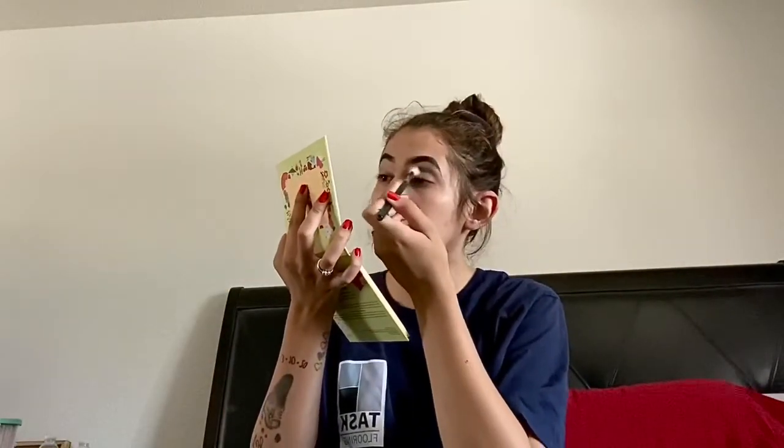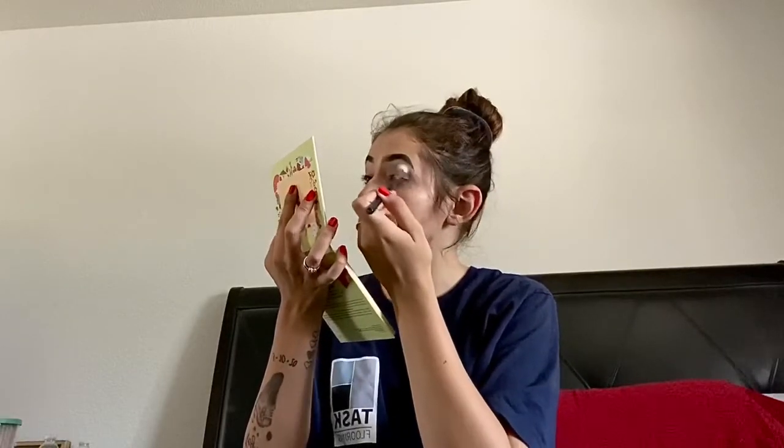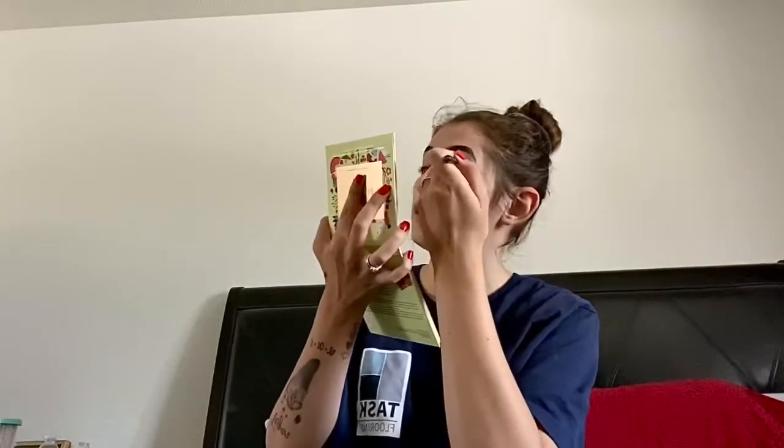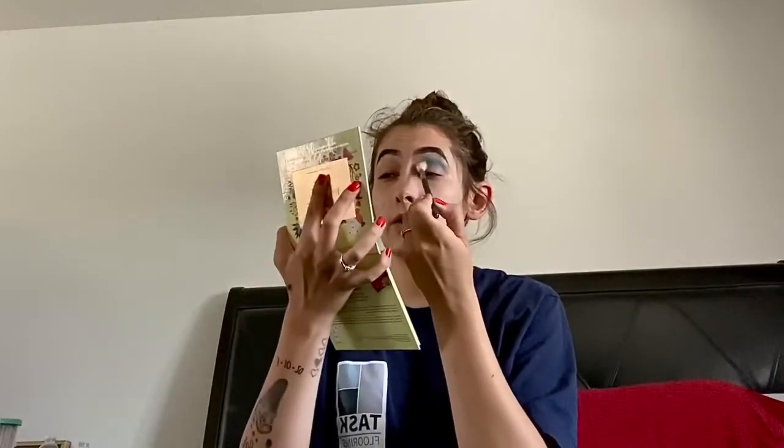So I'm gonna use, that's the M441, and I'm just gonna dip it right in right here, blow off the excess, and then I'm just gonna go right on top and start to blend that in. Like I said, my brushes are still a little wet, so it will be a little more pigmented and packed in than if my brush wasn't wet. Just always remember that. It's really just your preference when it comes to doing your makeup, how you like it and how you're gonna go ahead and blend that out and do the same to the other side.